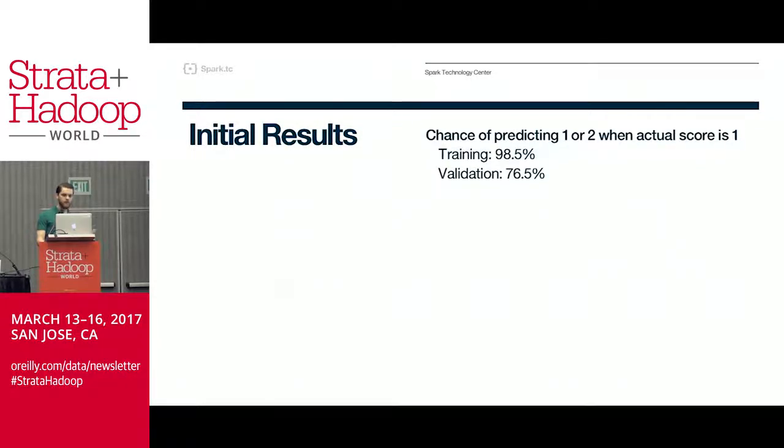First, we'll look at a way of evaluating how well our model did. There's class 1, which is the best prognosis, and class 3 is the worst prognosis. So we said, let's look first at how well our model is able to distinguish class 1s from class 3s, with maybe some ambiguity for class 2. If a sample is actually a class 1, what's the chance of predicting either class 1 or class 2? The idea is definitely not class 3. For training, we were 98% accurate, which is fantastic. Validation, 76, maybe not so much.